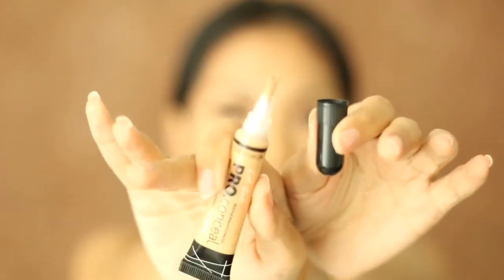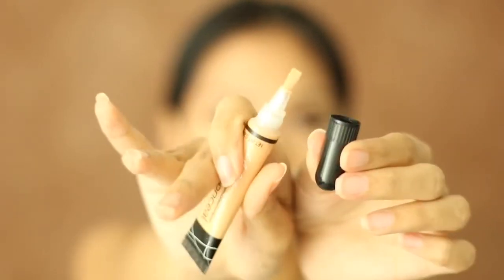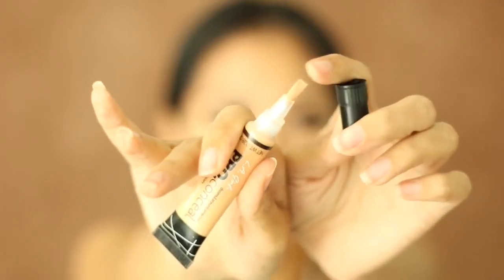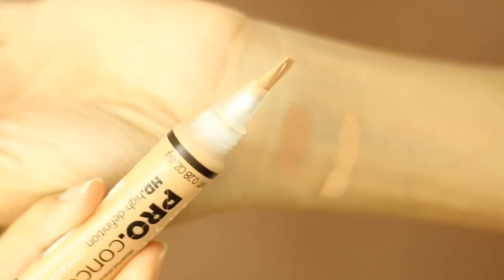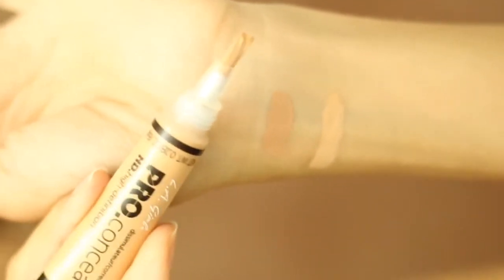This is 0.28 ounces. You get a kind of applicator that I'm not a big fan of, and you squeeze out the product and apply it with the kind of plasticky brush that it comes with. So the lighter shade swatched on my arm is the swatch of the creamy beige concealer compared to the Wet n Wild medium peach concealer. And it's definitely a much lighter yellow tone.